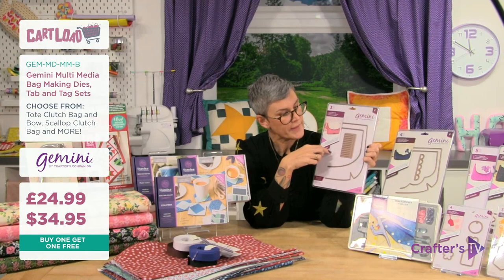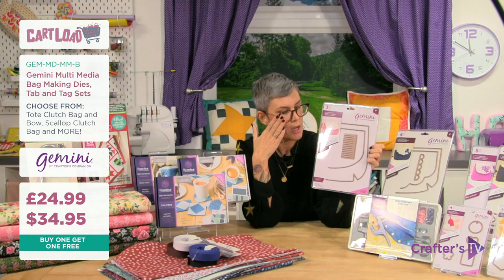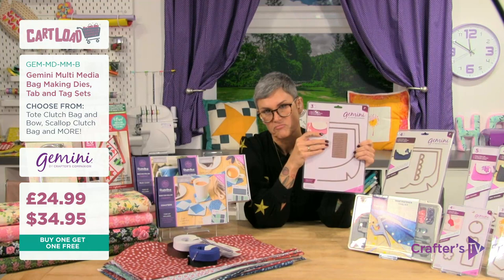They also cut through your wadding or your interfacing, or if you like that foam interfacing. I like that for bags because it gives a little bit of structure. It cuts through that, it cuts through anything. Faux leather, cork, alligator skin. But they're great.